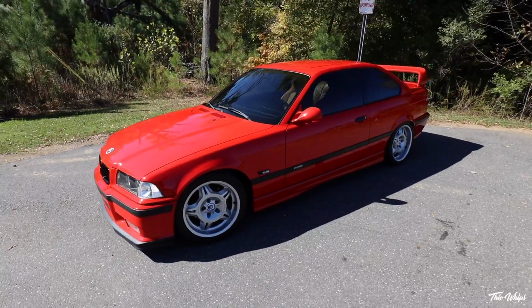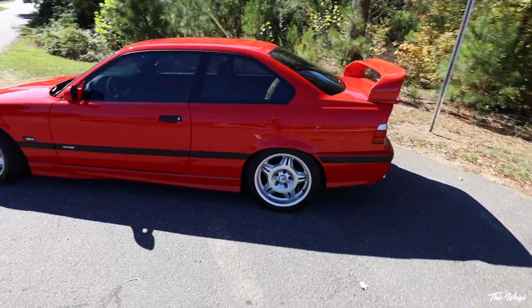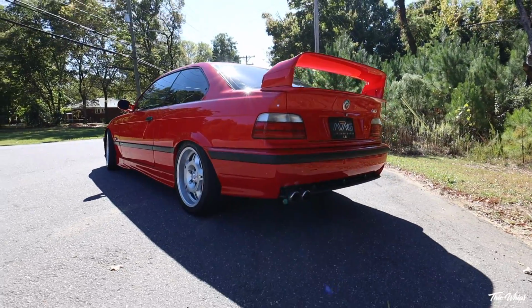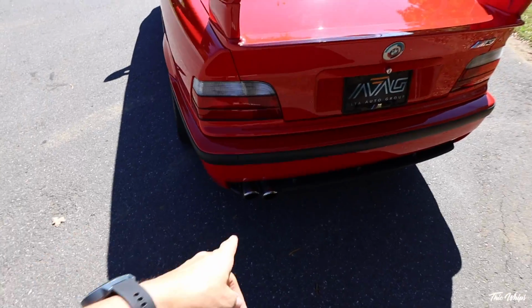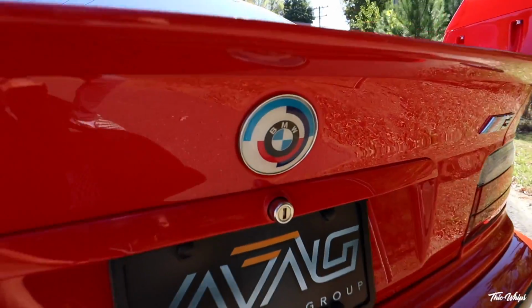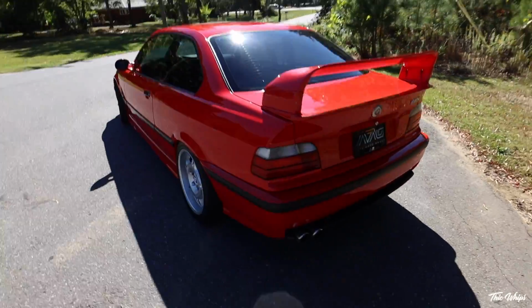But yeah, man, just look at this thing. It's freaking gorgeous. And the guy before Caesar took really good care of it, and it's pretty obvious this car was well maintained. LTW wing on the back. It's got to be the best one you can get for the car, in my opinion. I'm not sure what the exhaust is. It might be custom, but it sounds really good. It's got the motorsport badge. When this paint is clean, man, it looks amazing.